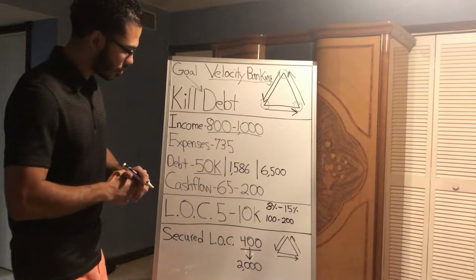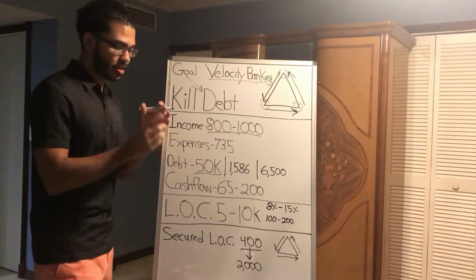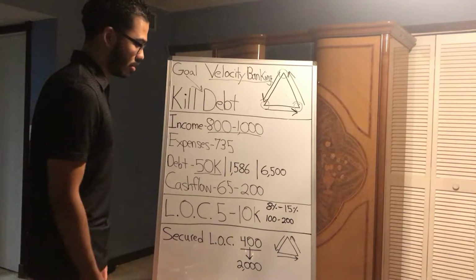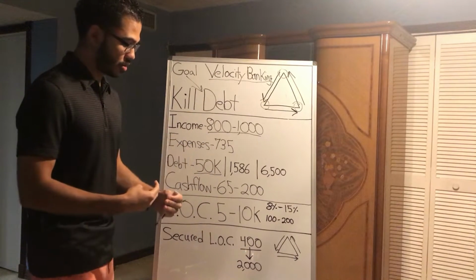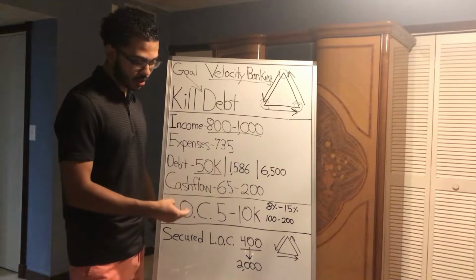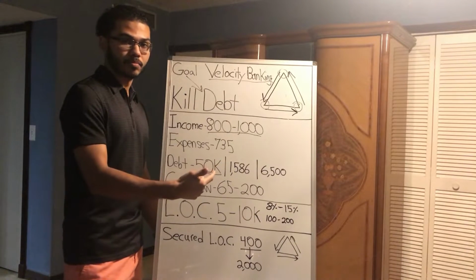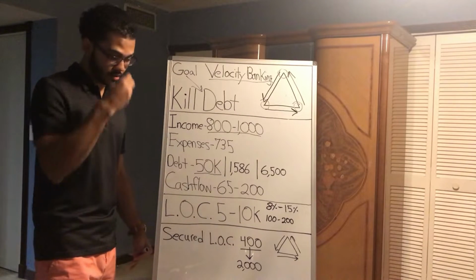The goal for velocity banking for someone that doesn't have credit, in this particular situation, is this: this person's credit has been tanked, it's bad, and we want to rebuild it and fix it, so that we can ultimately get ourselves a personal line of credit anywhere from 5 to 10K to be able to chunk at that big student loan debt, which will come at us once we graduate.